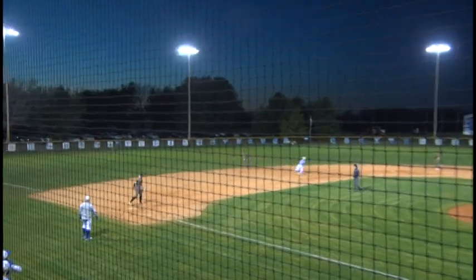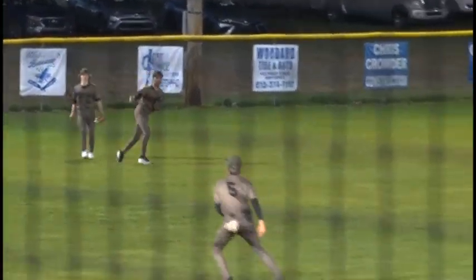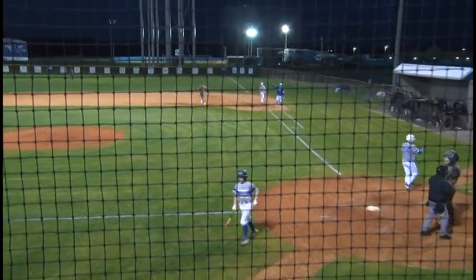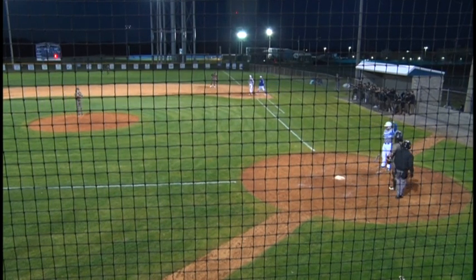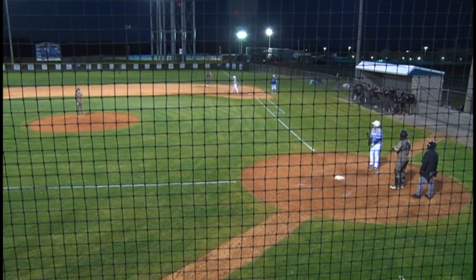Hard hit ball, possibly to the gap, but it's a high hit ball, so the center fielder is able to get to it. That's going to be the second out. And they throw it in. Nobody advances. Tigers with runners on first and second. Hayes Polston, the junior first baseman, comes up to the plate. Left-handed batter facing the right-handed pitcher.